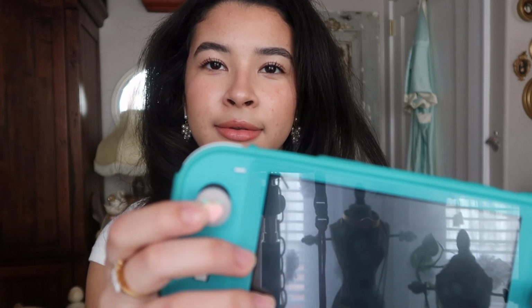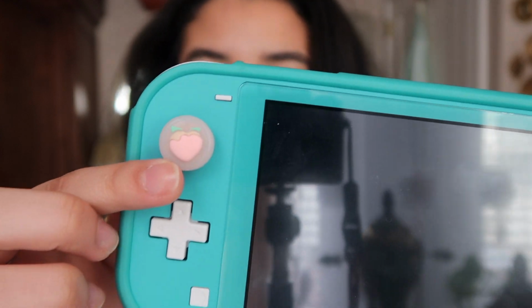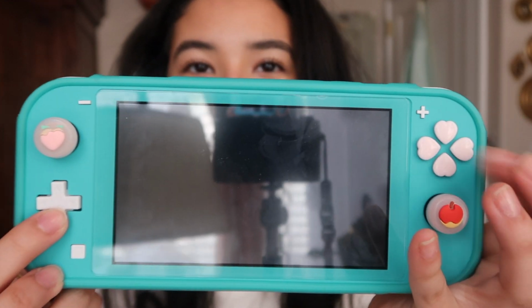Another thing I ordered off of Amazon was these little button joystick, right? I think that's what it's called, right? The joystick button covers. I got the fruity ones, a peach and an apple, a pack of 4, and then I got the heart buttons. I realized that it's not for this one, it's only for this one. Probably gonna use a hot glue gun just to glue the other ones on this, because I really want it to like match.